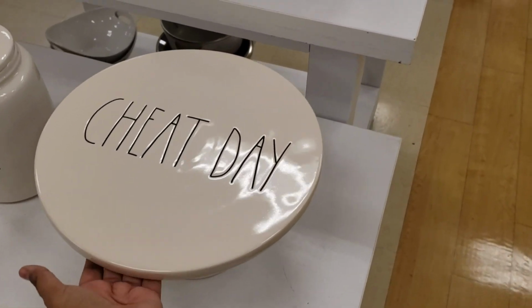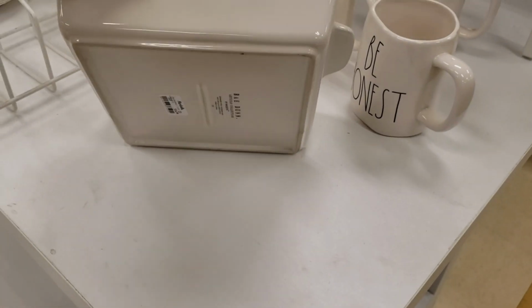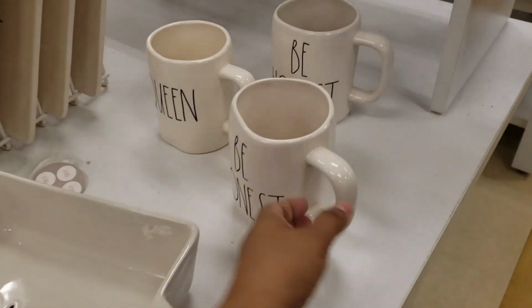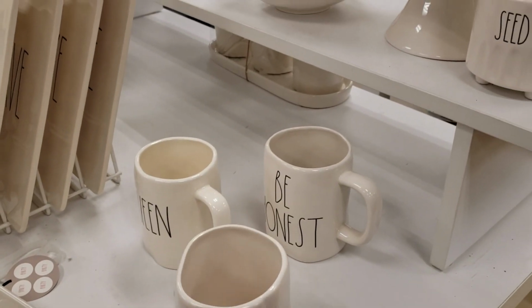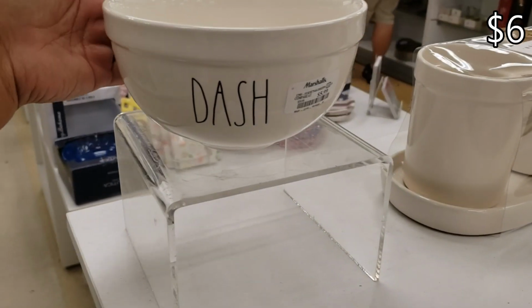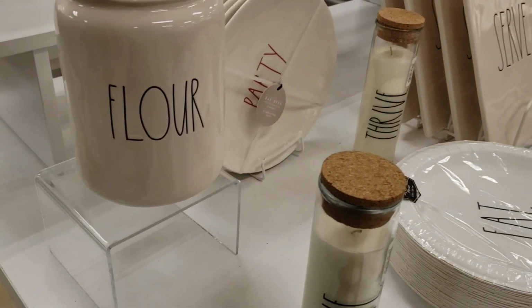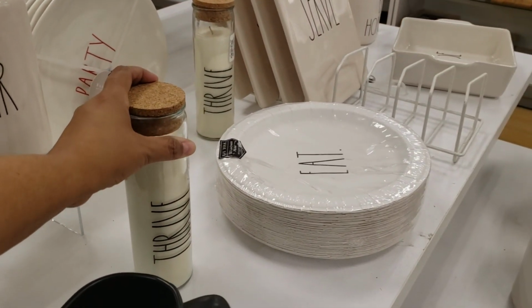This one's gonna be $20. Tons of Ray Dunn. Homemade. $15. Be Honest and Queen. They're gonna be $5.99. And we do have Serve. And that Dash one is $5.99. I know a lot of people say Ray Dunn is very simple. And I agree. Thrive for $5.99.